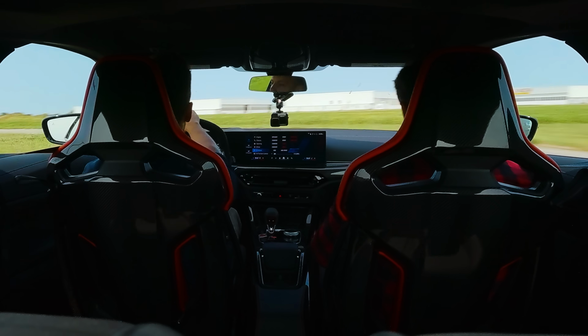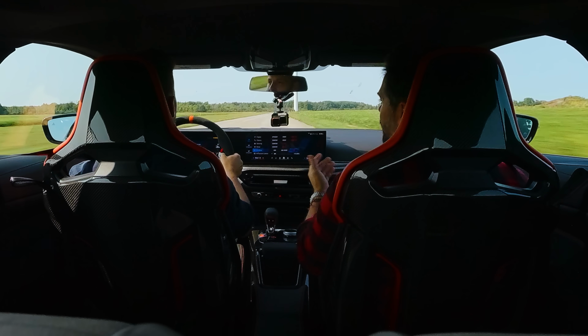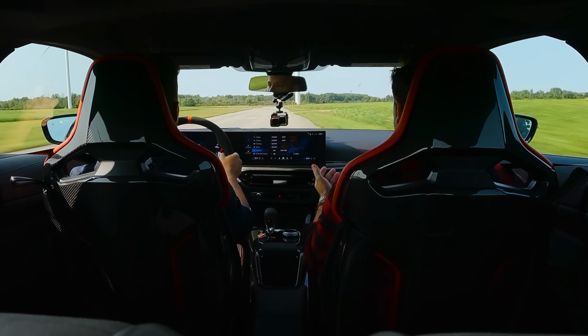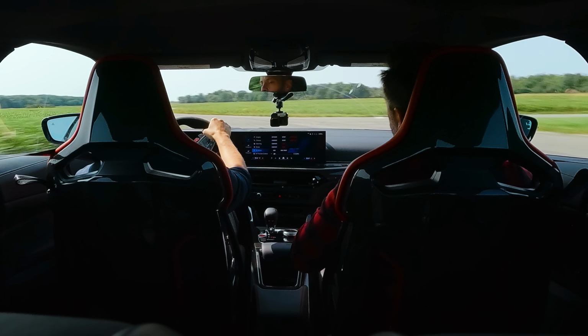So the M5 CS, it beat the M5 CS. I don't have an answer for you on that one. I think maybe it's just a little bit more agile. It is. The M5 CS is an unbelievable car, I think. The M4 CS should be more spry. Even though it hasn't got the V8, it should be more spry.